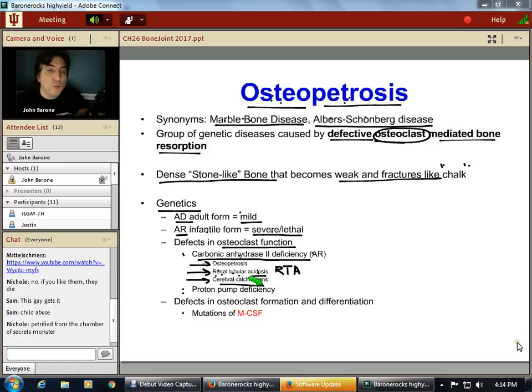But again, wherever you have basic environments, if you can't make protons, you're going to have a basic environment, and that's where calcium deposits. So again, this type is kind of interesting because they get not only thick bones, but they get acidosis because the kidney isn't working, and they get cerebral calcification. So that's kind of something that they may want to test here.